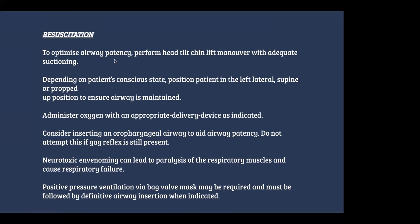Resuscitation is a must because there are a few venom groups, which is the neurotoxic group, which can lead to paralysis of the respiratory muscles and cause respiratory failure. In the case of that, NIV support might be required, followed by the definitive airway insufflation when indicated.